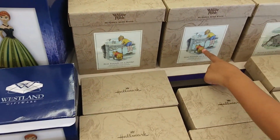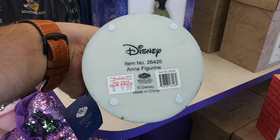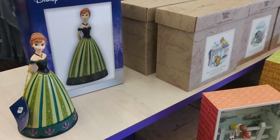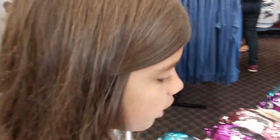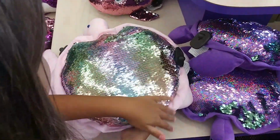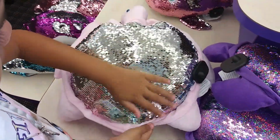Alright, we've got some Winnie the Pooh figures. We have a statue of Anna. Only $9.99. Oh, not bad. Do you see this one? It's like pastel colors and it turns into silver. Pastel turns into silver? That's pretty neat.